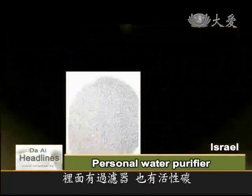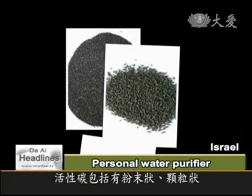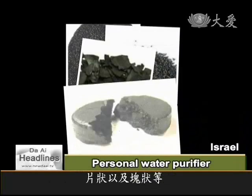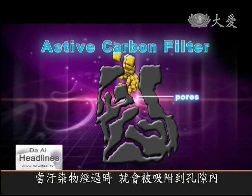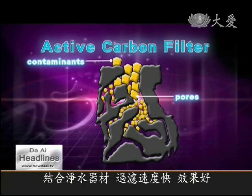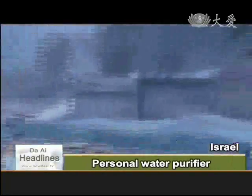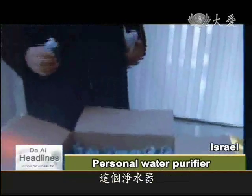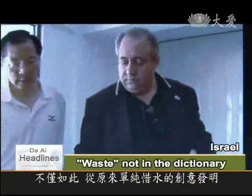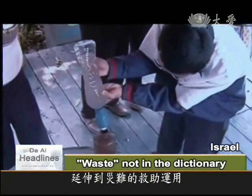It works using active carbon, which comes in powder, granules, chips and blocks. Active carbon is riddled with fine pores which trap contaminants as they pass through. Put into a filter, it can quickly and effectively purify water. In the aftermath of Typhoon Morakot, Israel donated the devices to Taiwan. And so an application designed to save water is now being used in disaster situations.